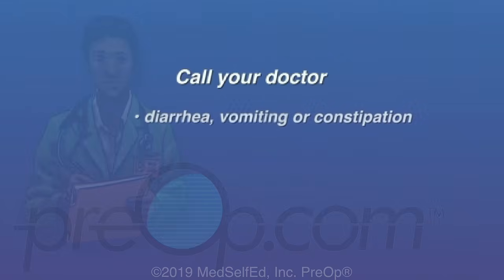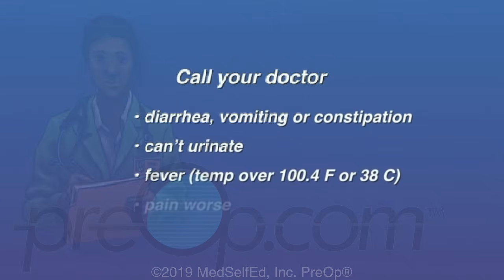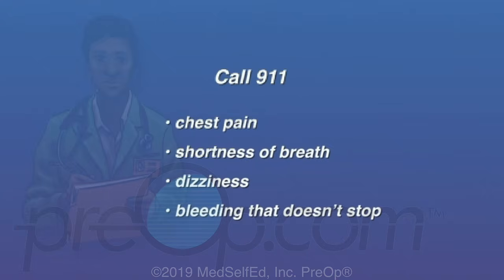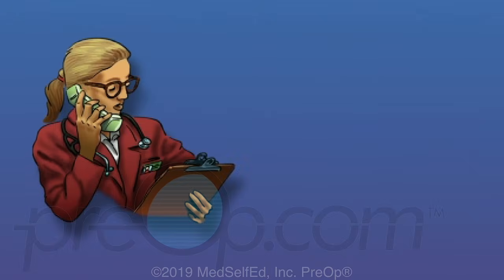surgeon. Call your doctor if you have trouble with diarrhea, vomiting, or worsening constipation. Call if you cannot urinate, have a fever or pain that is getting worse even with rest and medication. Call 911 if you have chest pain, shortness of breath, dizziness, bleeding that doesn't stop, and any other sign that you may be having a complication from the procedure. Hospital admission, medication, or surgery may be needed to correct some problems.